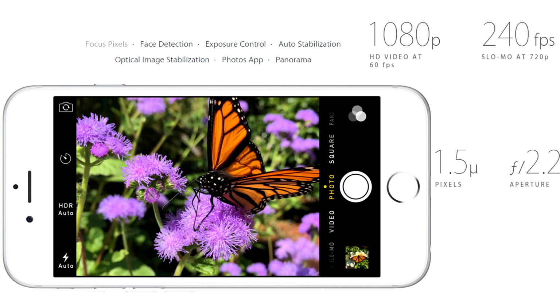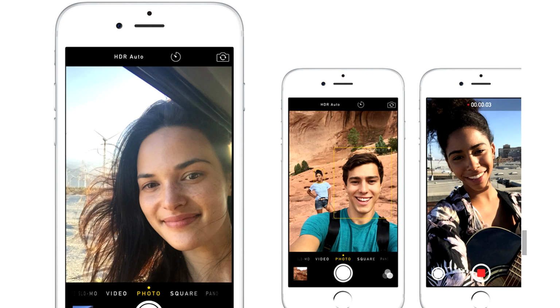In terms of video recording, it does 1080p at 60 frames per second and slow-mo at 720p at 240 frames per second, and that's pretty impressive. I love slow motion on phones, it's a great feature. The front-facing camera's been upgraded to support FaceTime HD as well with a larger f2.2 aperture, and it's said to let in around 81% more light overall.